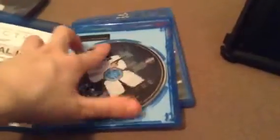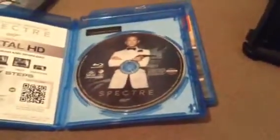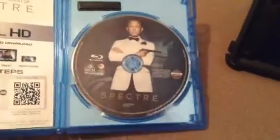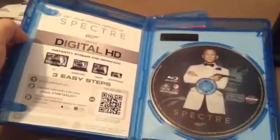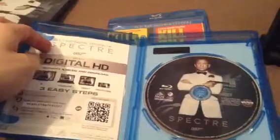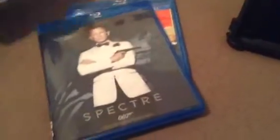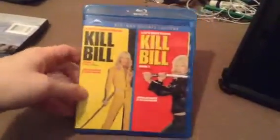And one of the best parts about this Blu-ray is that, as you can see, disc artwork. And the disc is just pretty much like the front cover. And there's that thing for the digital HD thing. I don't use that, so first come, first serve, I guess. So yeah, that's Spectre. Let me get this back in the case very carefully. Yeah, Spectre 007.